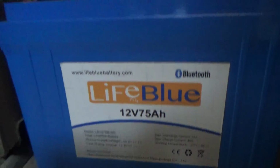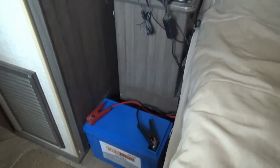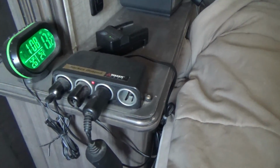I also have this 75 amp hour battery that I keep in my bedroom, and I got this as a way to extend my overall coach battery capacity, and I use that to power 12 volt equipment in my bedroom. I got an alarm clock. This is my camera battery charger, CPAP machine, and a fan, and another fan over here.